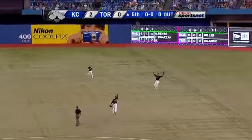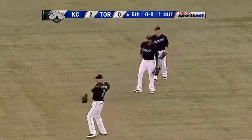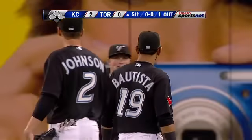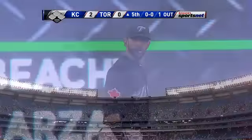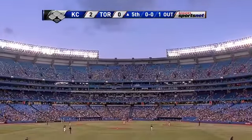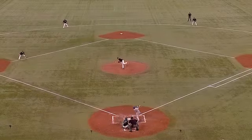Mitch Meyer goes after the first pitch. Bautista initially lost it and then stayed with it. It is still a very tough sky here at Rogers Center. Mike McCoy, the center fielder, over there, and Bautista threw his hands up, and that's the universal sign for I don't see it. And a good infielder, a veteran infielder like Kelly Johnson, right away pointed to that ball. And Bautista was able to go off of that.